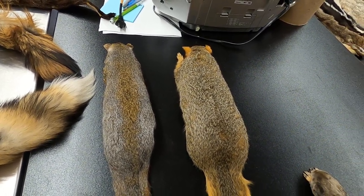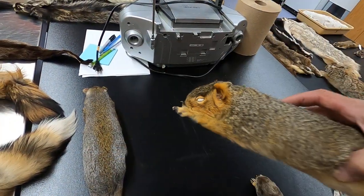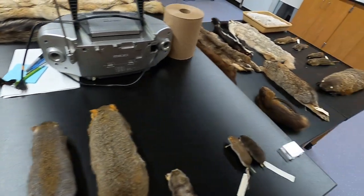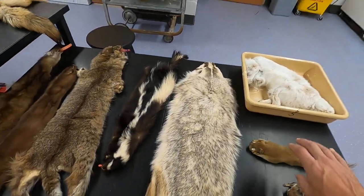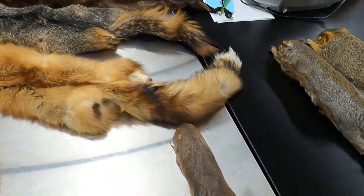So again, like the rabbits, we have the fox squirrel that hangs out in the prairie, the gray squirrel that hangs out in the deciduous forest, and then the red squirrel over here, which hangs out in the coniferous forest. So like the rabbits, the squirrels are kind of in three different biomes in Minnesota.